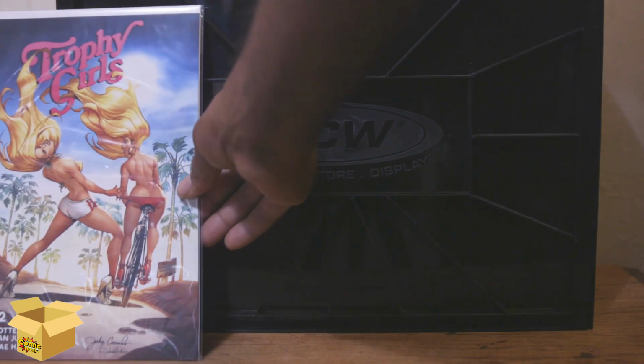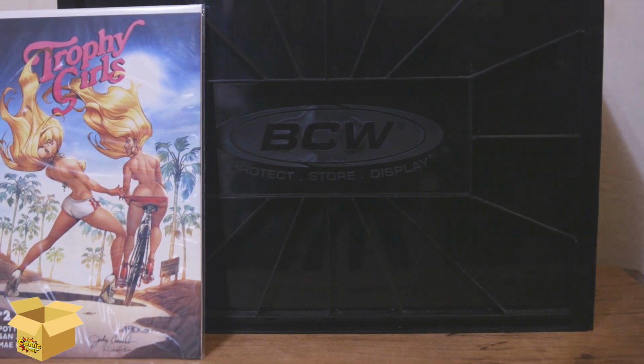local artists. This is from Jocelyn and Christian Potter. They've got a book that's kind of based off of them. But you know, I was like, you know what, for like $2 a piece, I'll pick them up. And they're pretty cool covers. I'm probably gonna slab every last one of them.